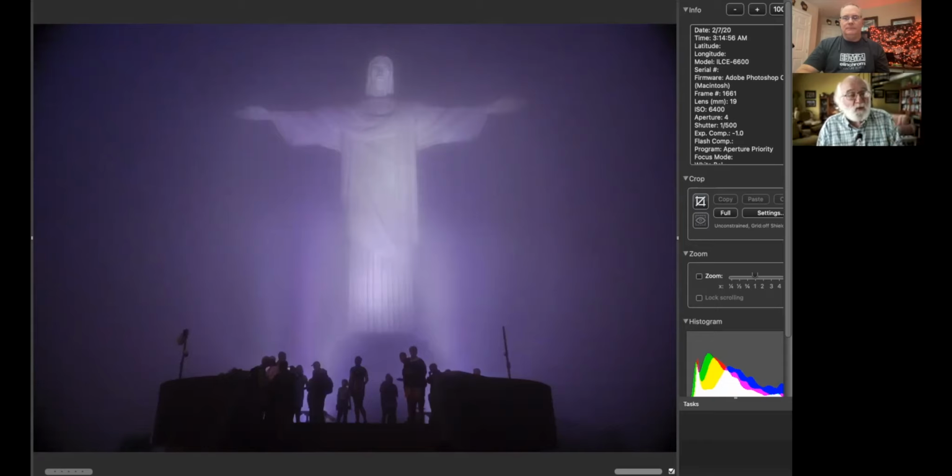I know he's a hero to most of us in our generation, Jay Maisel. He always used to say, whatever light you're working in, always turn around and look backwards and just see what it looks like. I was down on a lower overlook, waiting for the sunrise, and just looked up and said, whoa, there's the shot. That's cool. That's the 6600 too.